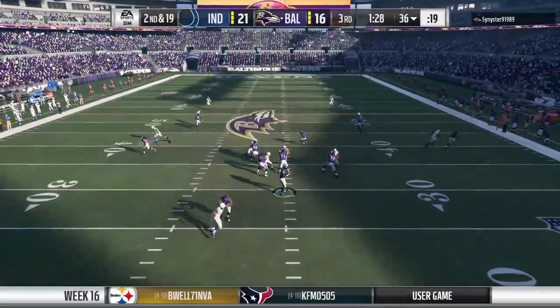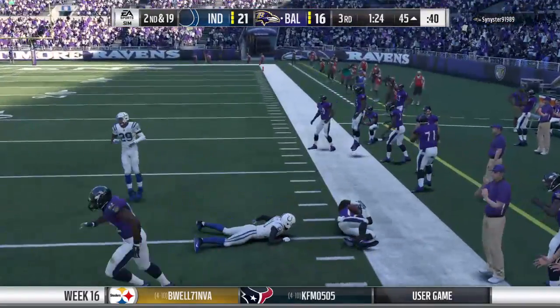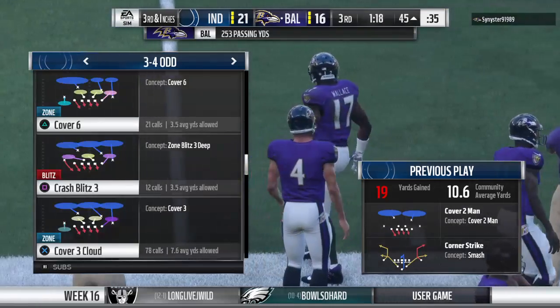Second down, Flacco now. Throw right side taken in by Wallace. A nice pickup there, 19 yards. And they're set up better for third.